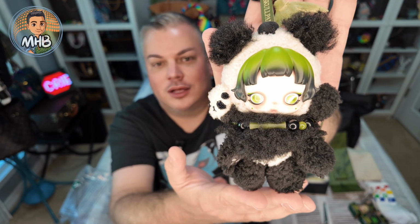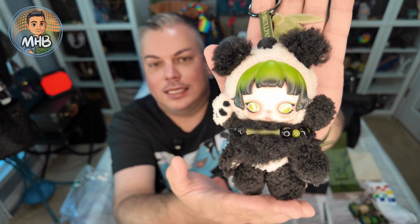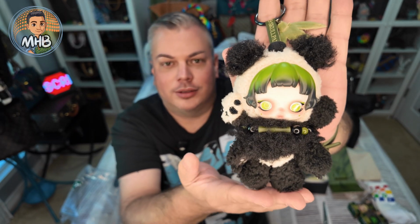All right, y'all, so that is my little review and unboxing of this little Skullpanda, Lazy Panda from Popmart. I just think she's really adorable, and I can't wait to put her on my bag.